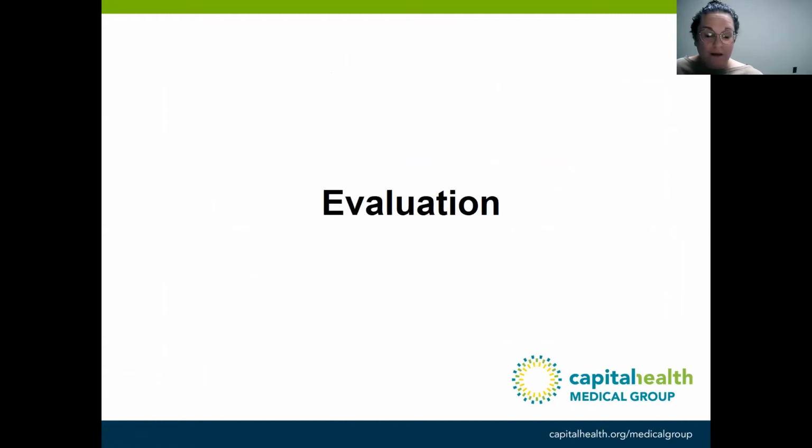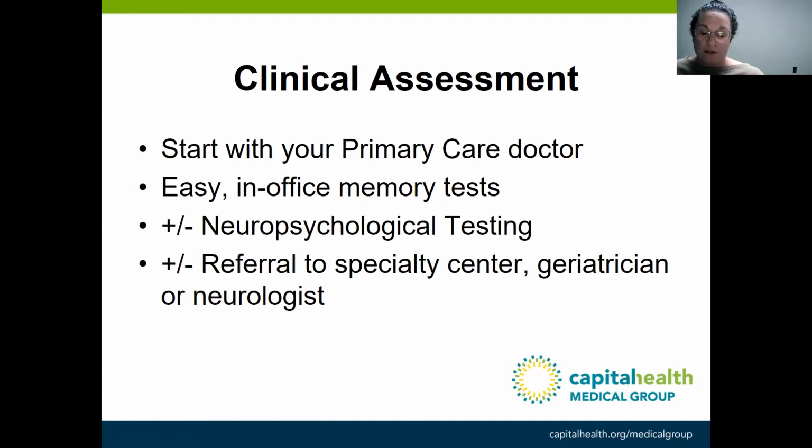So how do we evaluate people with this, and what should you do if you're worried you might have Alzheimer's or some sort of dementia, or a family member might? So the first thing to do, I'm a primary care physician, that will always be my number one thing, is to say, go see your primary care doctor. They've likely known you for a long time. They know what your baseline is. And even if they don't feel that they can do the testing that you need, they certainly will know who to refer you to and who to send you to.